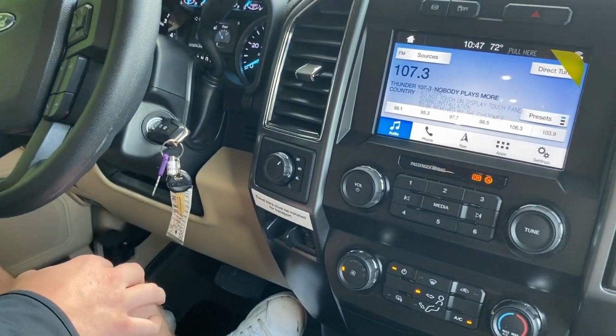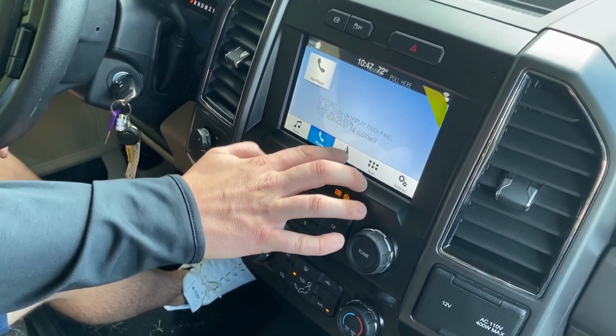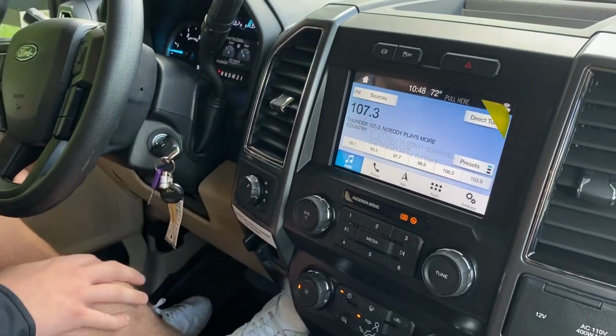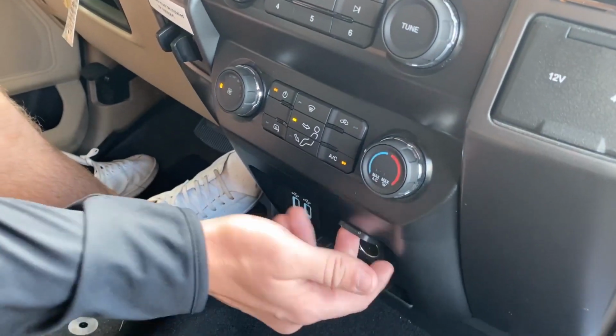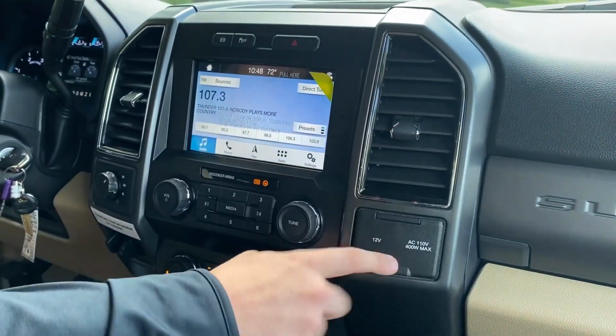And then you have your full touchscreen up here. So it does have everything built in. You have navigation. It also is controlled with Apple CarPlay. So your whole touchscreen controls everything. You got your heat, media controls, everything right down here. A couple USB ports and a 12 volt outlet right there. And then you have another 12 volt and 110.